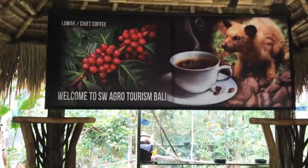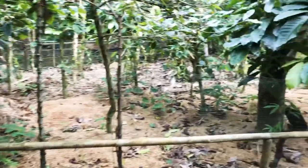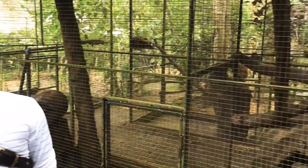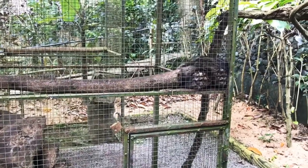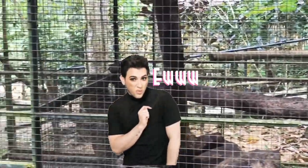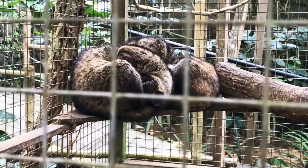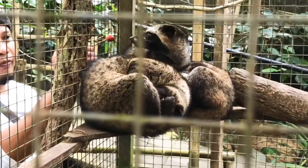So now we're going to see the cat, guys. So this is the mongoose or the civet cat, and this cat eats the coffee cherries which get digested and pooped back out by them, and then this poop is being collected and cleaned very well in multiple times. And also this cat eats the premium beans, and they also ferment during the digestion process, so that's why it gives the coffee an extraordinary taste.